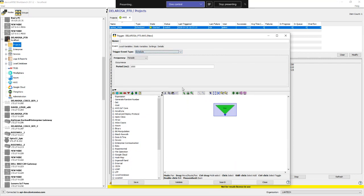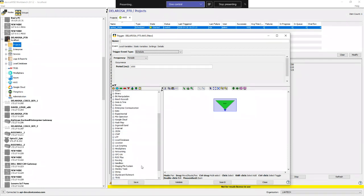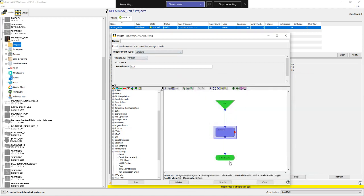So just for a quick demonstration on the business logic part. Down here is where you do the business logic or the edge logic. So let's just say that I want to send an email to my boss every 2 seconds. What I do is I go to the networking group and pick up email, drop it by, two seconds, and then of course fill in the credentials and the server address and what kind of security and what kind of authentication. But when this is already running, then my boss will know who I am every 2 seconds. So a simple preventive maintenance could be something like this.